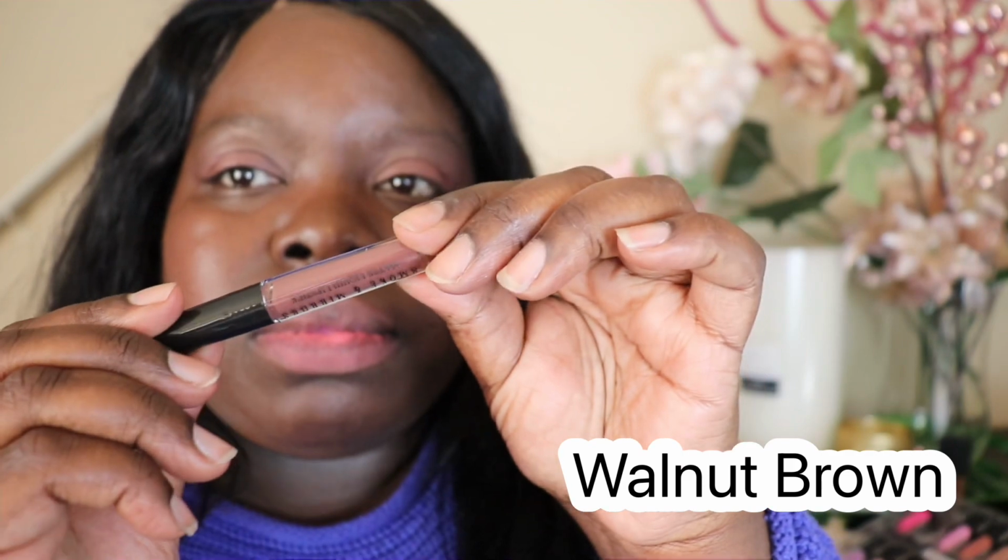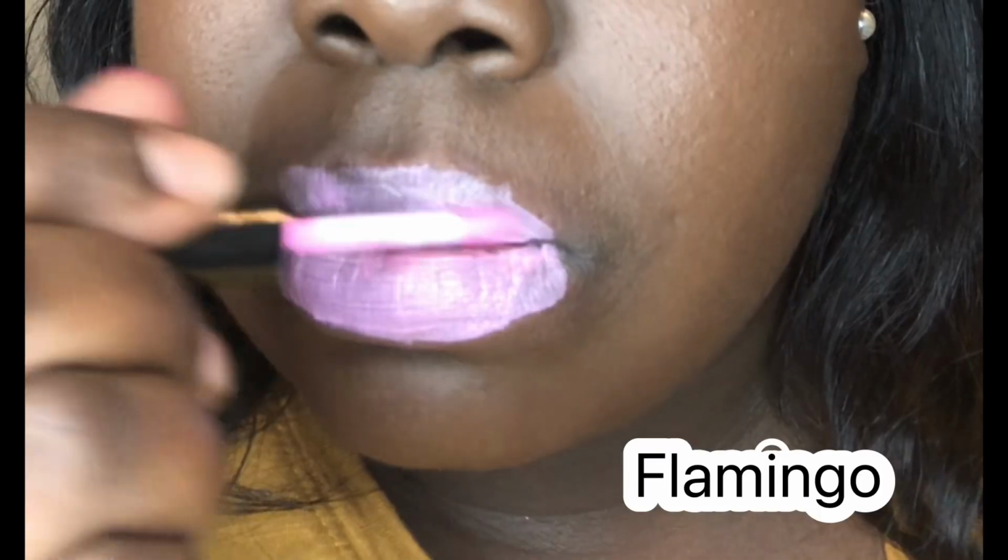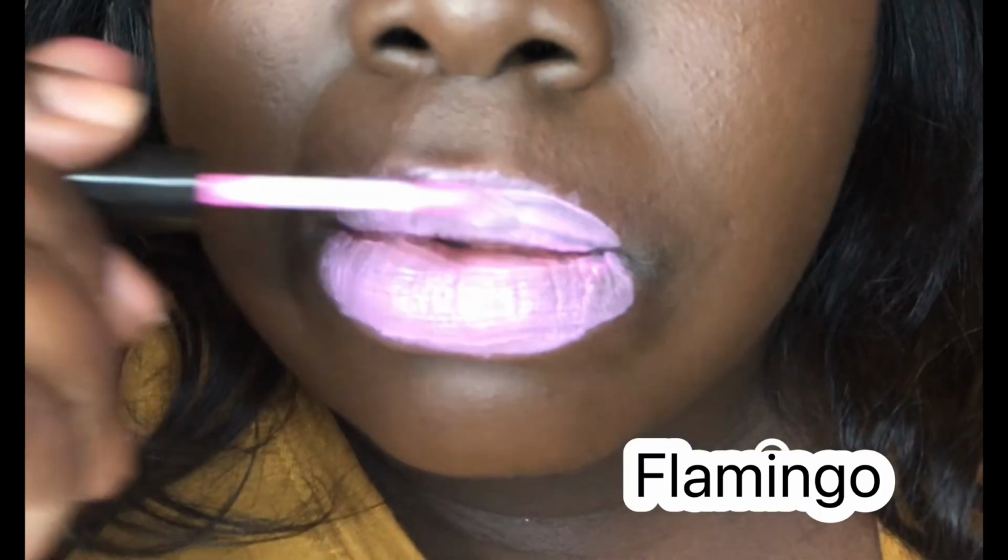Next is Walnut Brown. I love the natural look, so I would just pair this with natural flesh tones. I think they go the best for this natural color. That's my favorite. This color is Flamingo Pink, and it's giving me thank you next vibes.